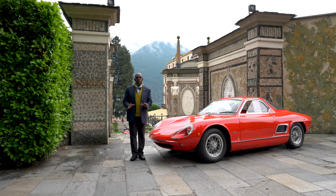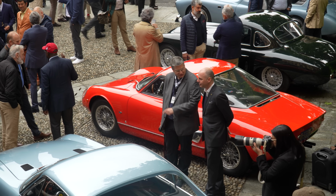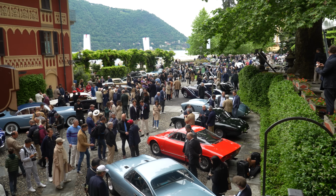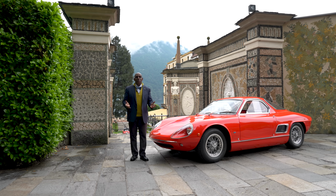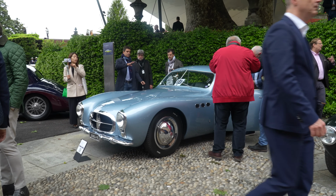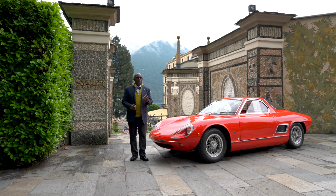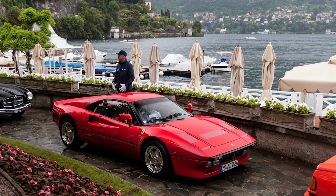This is a very small show, only about 55 cars entered, and the classes are very interesting. This car is competing in a class called the Reimagination of the European GT car. What does that mean? I don't know, but it has cars in it from a 1950 Alfa Romeo 6C 2500 with a wonderful body by Riva to a 1985 Ferrari 288 GTO.